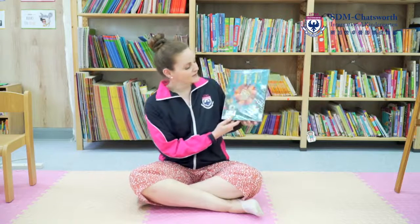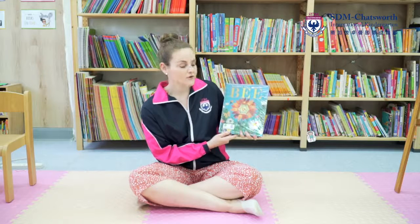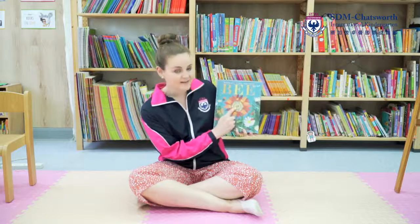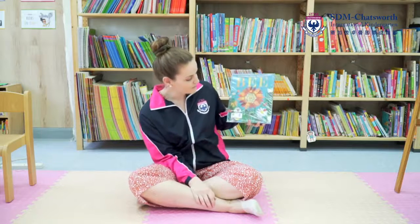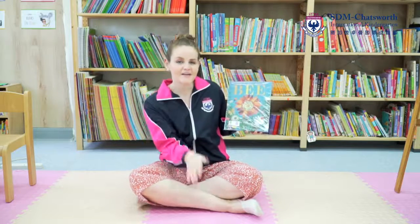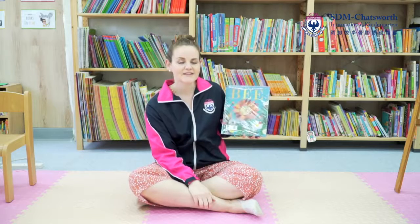So wow, look at this beautiful book cover. It's so colorful. And the book is called Nature's Tiny Miracle Bee. Can you see the bee in there? Right in the middle of the flower. Wow, and the book is by Britta Teckentrop. Now let's say thank you, Britta, everyone. Thank you, Britta.